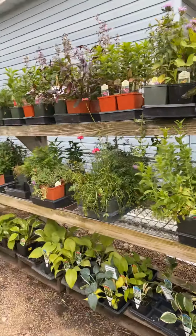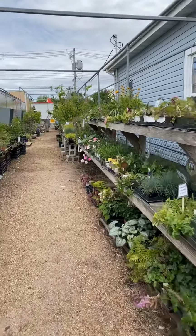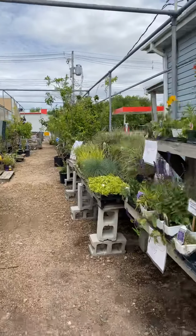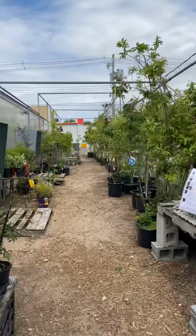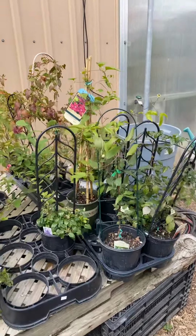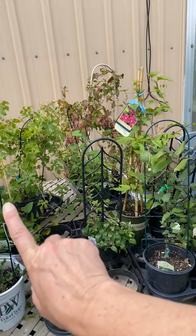I will just take you through the perennial yard here. There's so many pretties here. A lot of different varieties of trees they have down there. They have some vining plants. Also look for these too. Some of them cannot take the sun, so they're more of a shade plant.